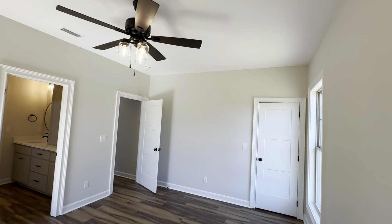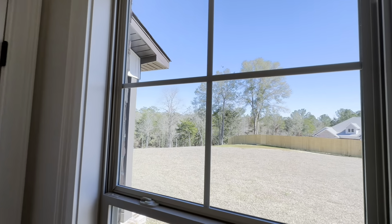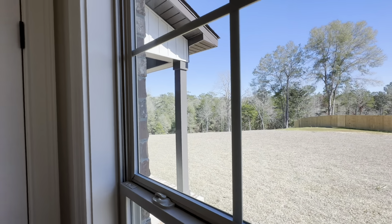There are closets in all of the bedrooms, and I like that the master suite that we're gonna see in just a minute is on the opposite side of the rest of these bedrooms.